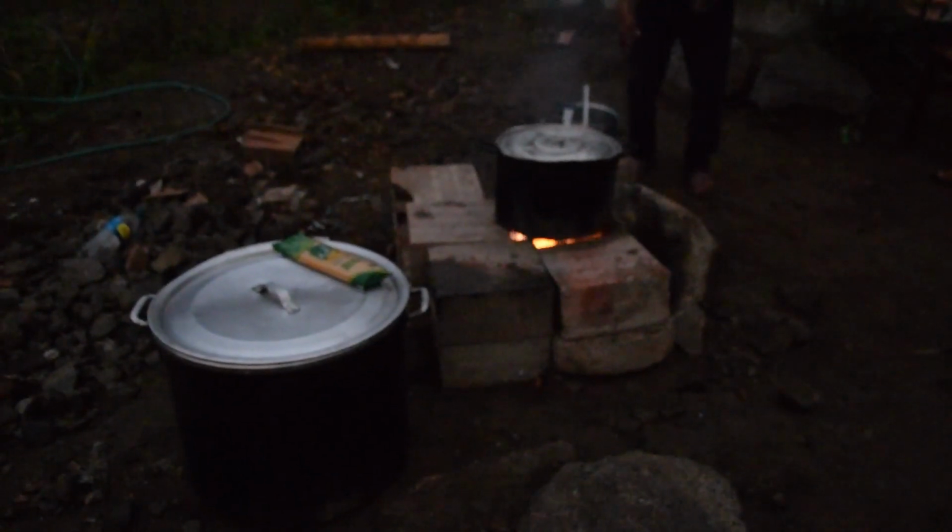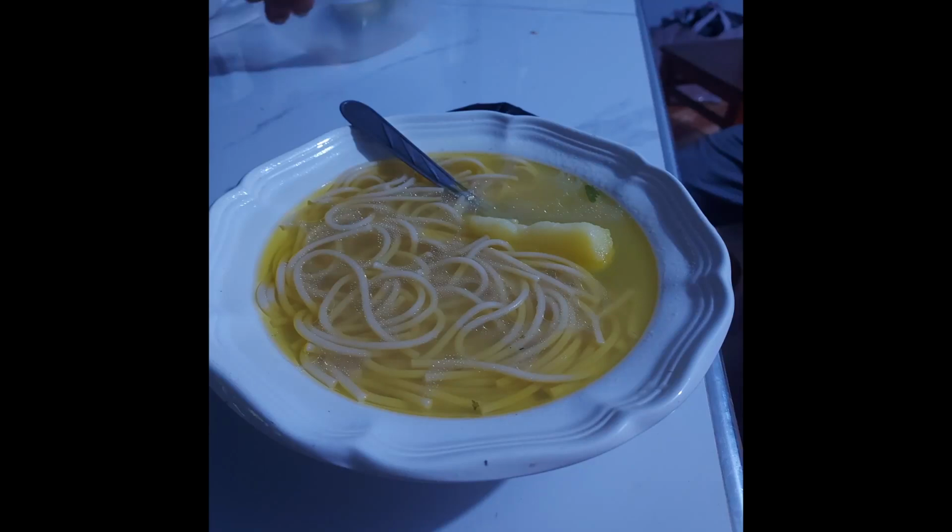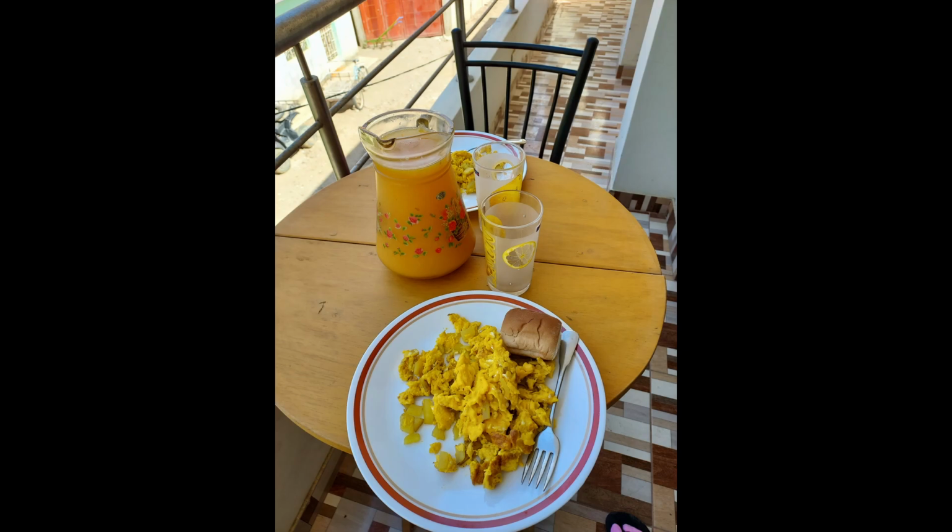We also used the same fire to cook dinner and breakfast. For dinner, we had chicken noodle soup, and for breakfast, my friend made scrambled eggs and fresh orange juice. I was also told that we could buy this sweet wine already made, but by making it this way, we saved a lot of money, and we can be confident in everything that went into it.